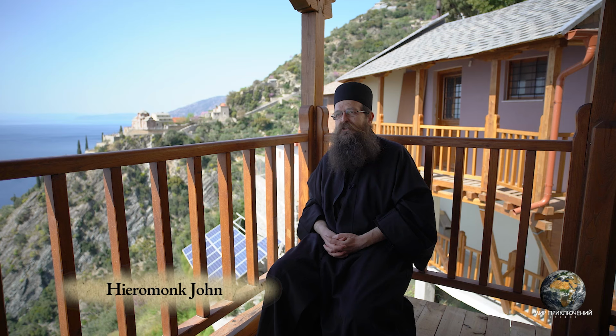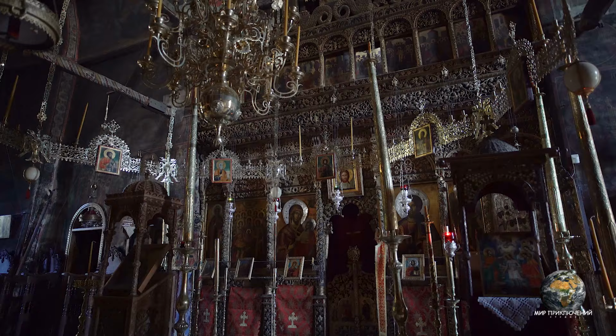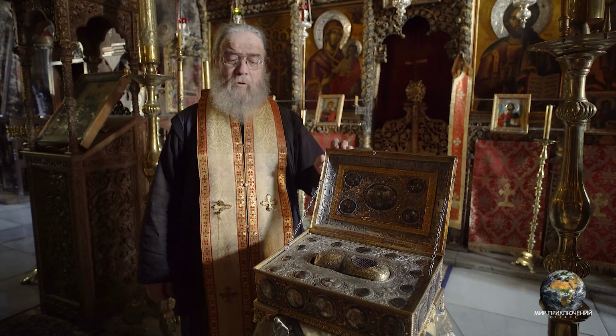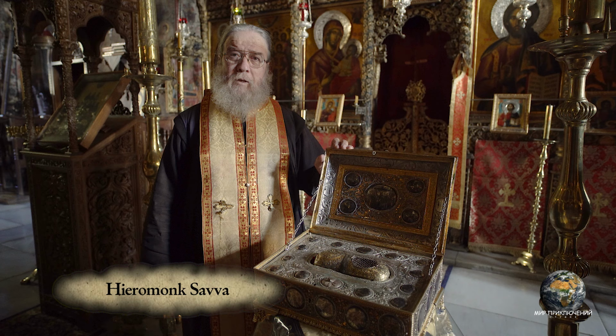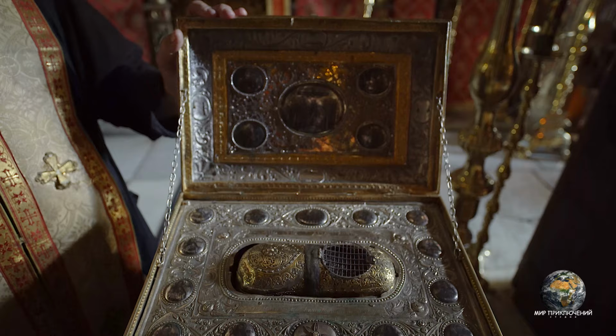The greatest shrine of our Skete, around which our whole life turns, are the relics of Saint Anne, the mother of our Blessed Virgin. Nowadays, the reliquary with the relics of Saint Righteous Anna is carefully preserved by the Skete monks in the altar of the main church of the Skete. The relics are the left foot of Saint Anne, the mother of our Blessed Virgin. It is the left foot with fingers and skin, which is more than 2,000 years old.